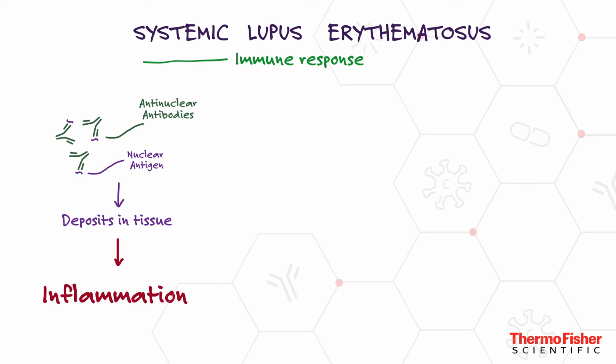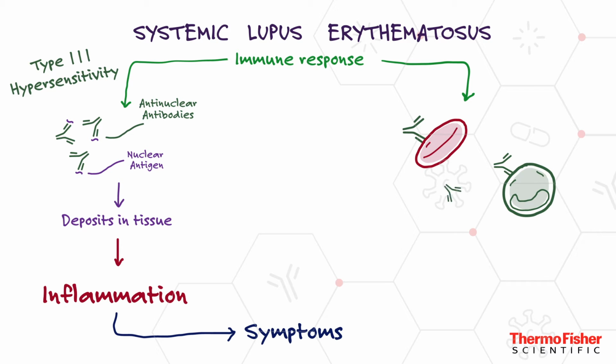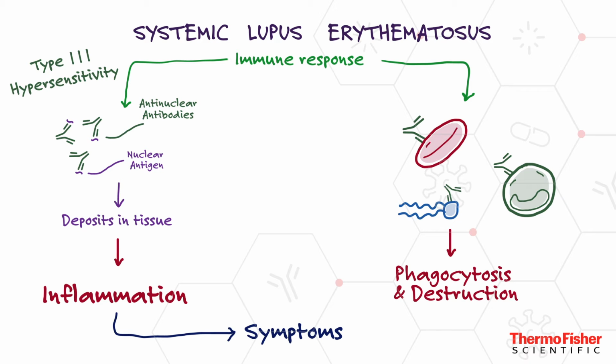These deposits and inflammation seem to be the cause of most of the symptoms of lupus, which is a type 3 hypersensitivity reaction. Many patients also develop antibodies targeting other cells like red and white blood cells, and molecules like various phospholipids, which can mark them for phagocytosis and destruction, leading to additional symptoms. This is considered a type 2 hypersensitivity reaction, although it isn't fully understood why some of these antibodies that target specific cells and molecules develop.